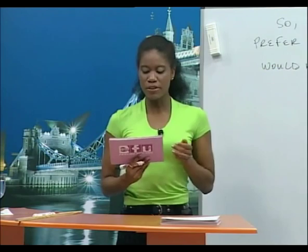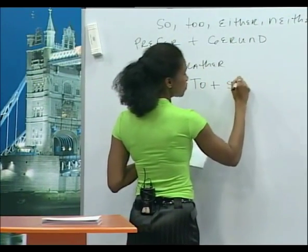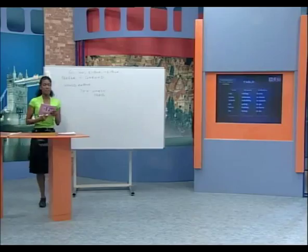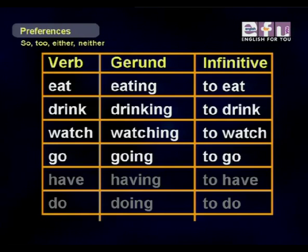When we speak formally, we use a special form of the verb called the infinitive. Now this you know. To plus the simple verb form. Okay, look at these examples of verbs, gerunds, and infinitives. Eat, eating, to eat. Drink, drinking, to drink. Watch, watching, to watch. Go, going, to go. Have, having, to have. Do, doing, to do.